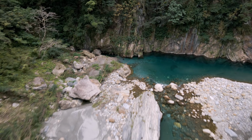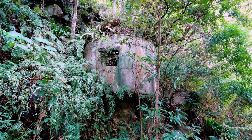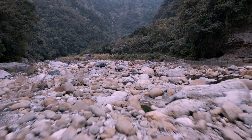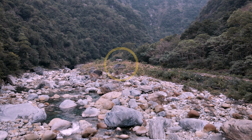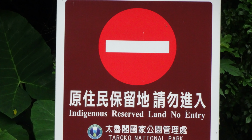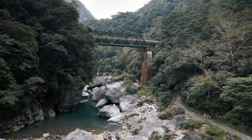Keen-eyed observers will see relics from Taiwan's past in the dense underbrush along the trail. The Shekadong Trail passes through the Aboriginal lands of the Taroko tribe. At one point along the trail, an Aboriginal village sells food, water, and traditional handicrafts to visitors to protect the indigenous people's culture and way of life. Leaving the trail is prohibited.